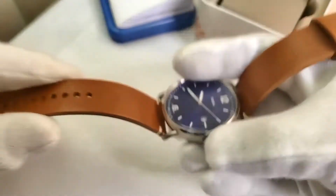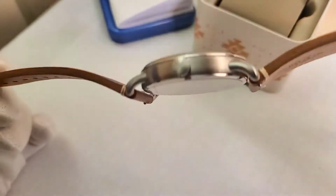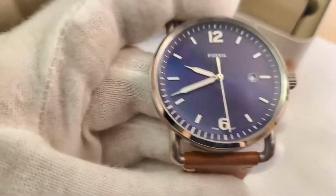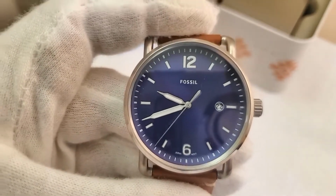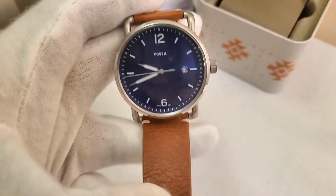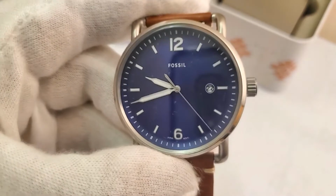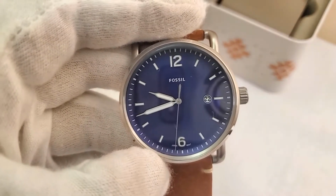But what I really don't like, the downside of this watch, is the band. I'm not a fan of leather bands, because I perspire a lot. If I wear a watch that has a leather band and it always gets wet with my sweat, it gets stinky over time. That is why I'm not really a fan of leather band watches. For me, it's a solid watch, because it's Fossil, and we all know that Fossil is a known brand, known for manufacturing quality and durable watches.